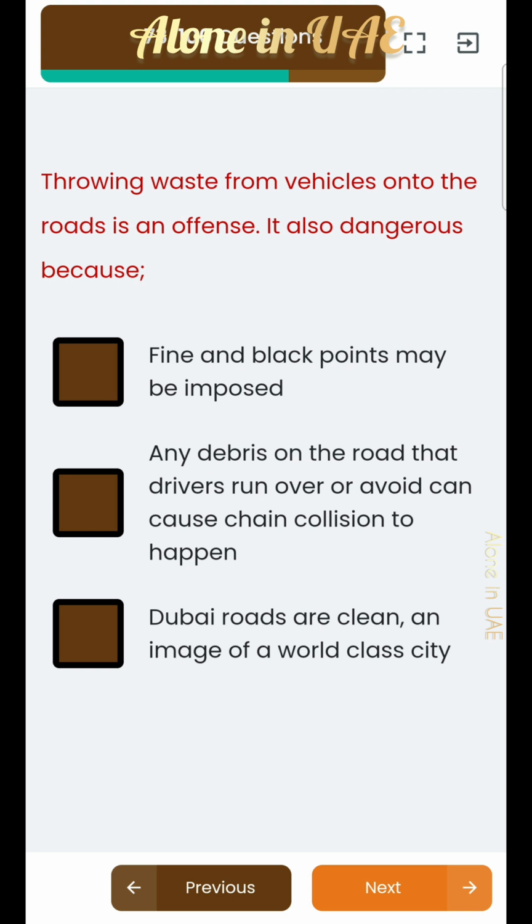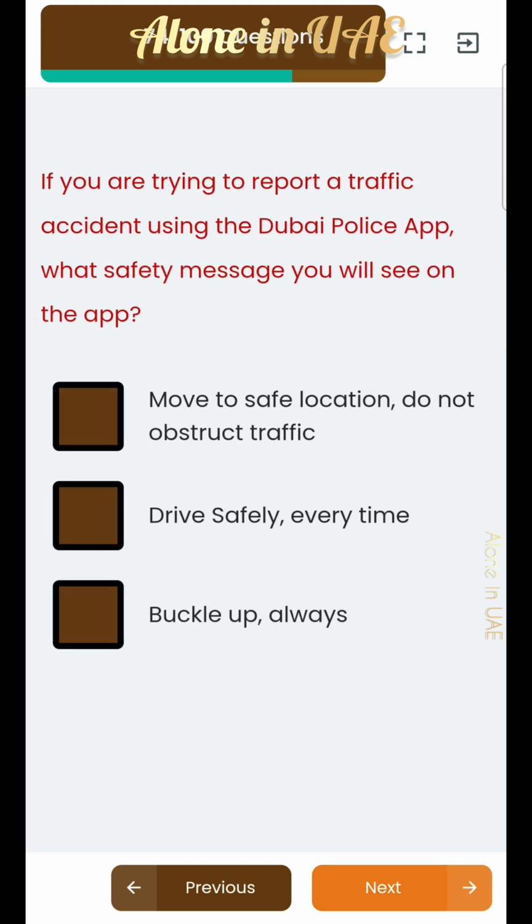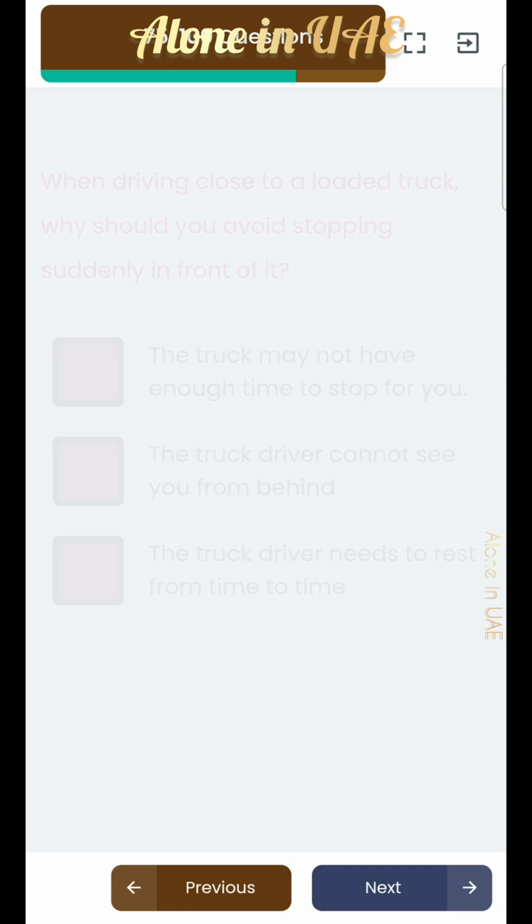Throwing waste from vehicles onto the roads is an offence. It is also dangerous because any debris on the road that drivers run over or avoid can cause chain collision to happen. If you are trying to report a traffic accident using the Dubai Police app, what safety message will you see on the app? Move to safe location. Do not obstruct traffic.